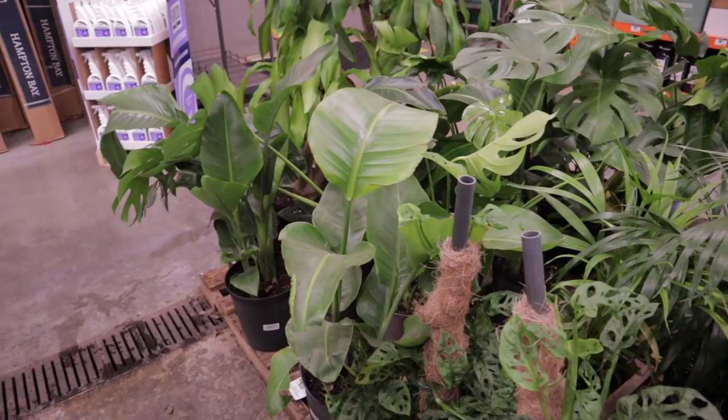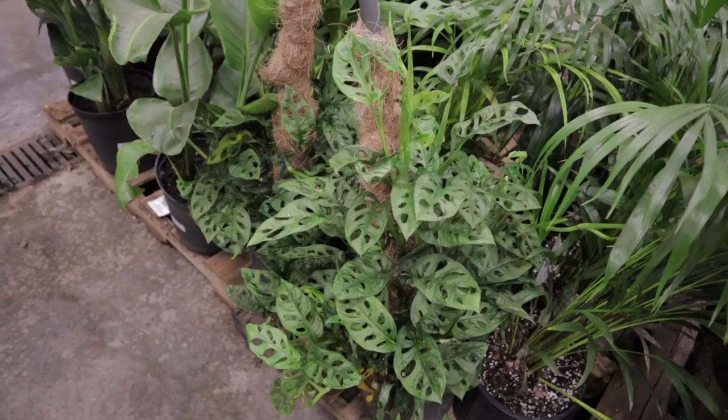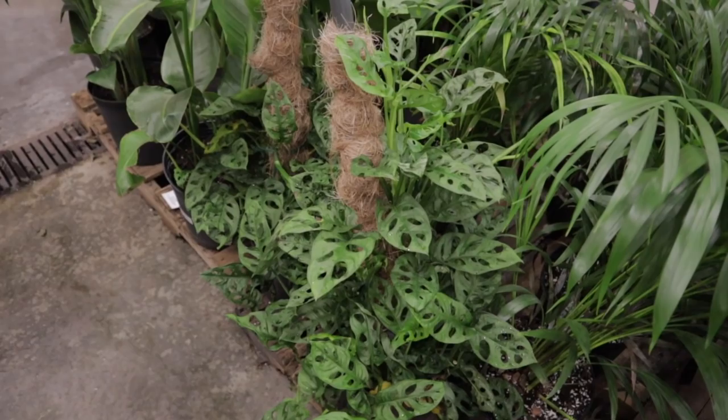You know, I've been eyeing these Adansoniae poles. I think they're really nice. They're so thick and lush. I actually just gifted my Adansoniae to somebody, so I don't have one anymore. And I'm thinking about getting one of these. They're $39. I feel like that's a good deal on that. Little rubber tree here. Snake plants.